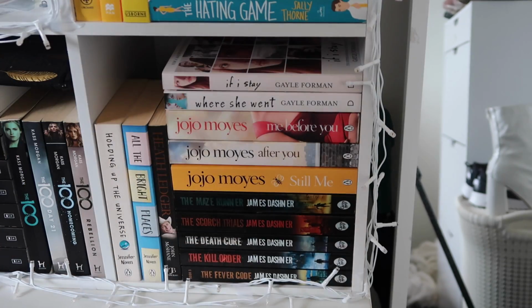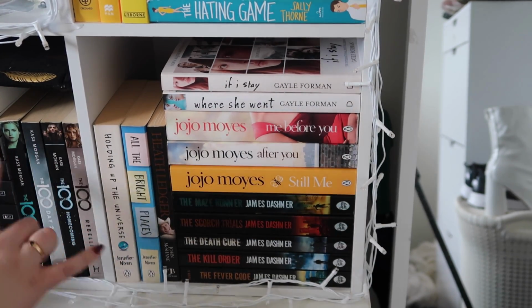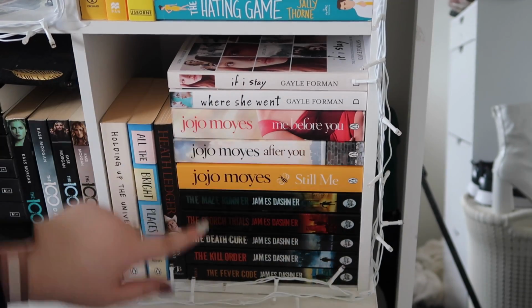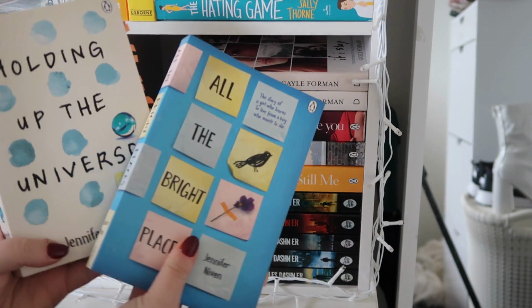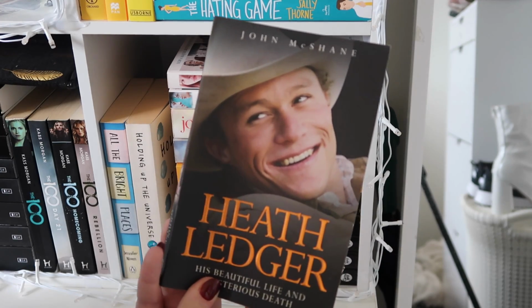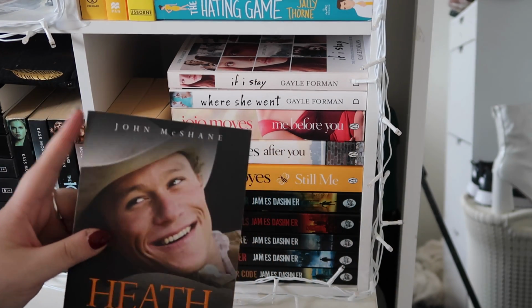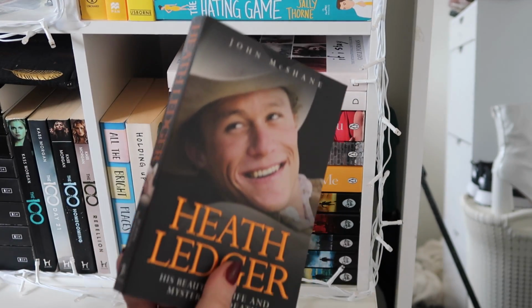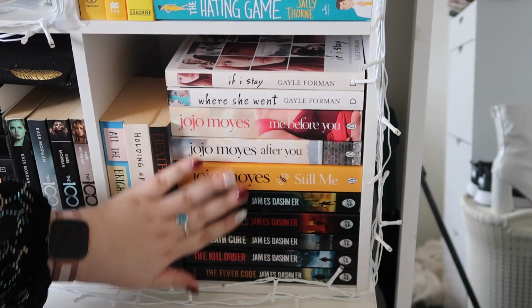But this is the last cube in the straight threes, and then this one over here, which you can't really see yet, is the last cube in one of the units. But basically this is the third one. So I have two of my Jennifer Niven books. I have All the Bright Places and Holding Up the Universe. Just chilling next to it I have a Heath Ledger biography. It's not from him, obviously, it's just written by John McShane, but I did buy it from a thrift store, I believe. So I just picked it up and put it in there because he's my favorite human in the world.